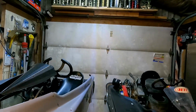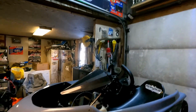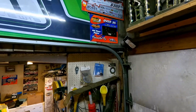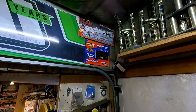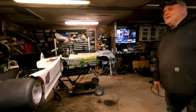Yeah, yeah. So there's my go-kart up there in the corner, and I don't know if you can get it. No, I'm good. We're good. And there's my check from the Thanksgiving Throwdown there, 2023, I guess. A little bit of history in here.